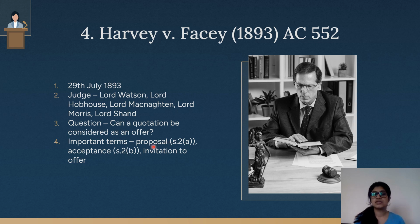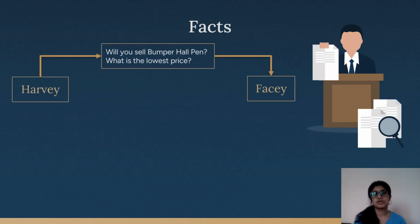So the important terms here are the definition of offer, which is what proposal means under section 2A, the meaning of acceptance, which is when a proposal is assented to, and the new term, invitation to offer. So let's look at the facts. First, Harvey wrote to Facey saying, will you sell us Bumper Hall Pen? What is the lowest price that you will sell it for? So Harvey is asking Facey to sell Facey's property, which is a hall, and Harvey is saying, give me the lowest price that you will sell it for.